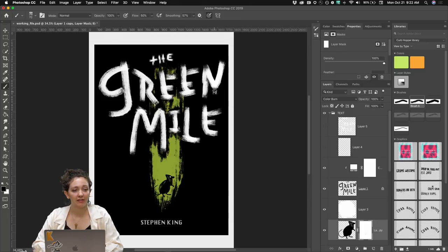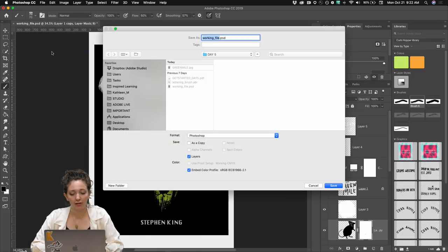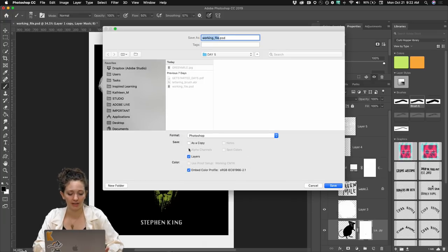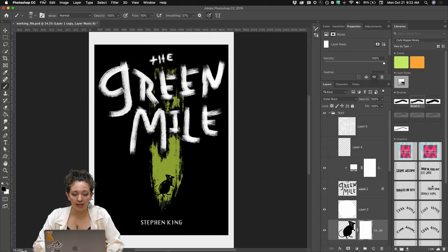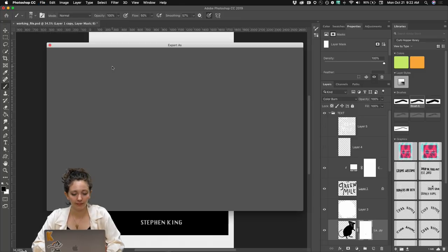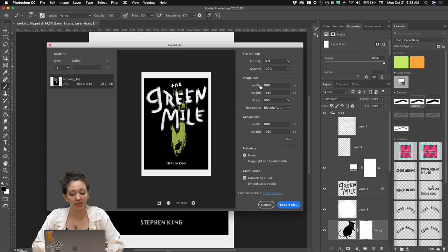Philippa says, I always use Save As. Totally up to you. What's the difference between Save As and Export As? I will show you. So when I go to File, Save As, you don't get as many options. You get to choose your format, and you get to choose if you save as a copy. But if you go up to File, Export As, you can choose your format, your quality, your image size, you can crop it with canvas size. You can even export different sizes.